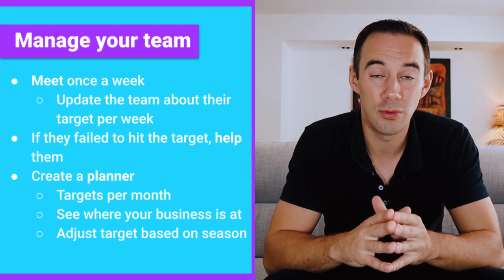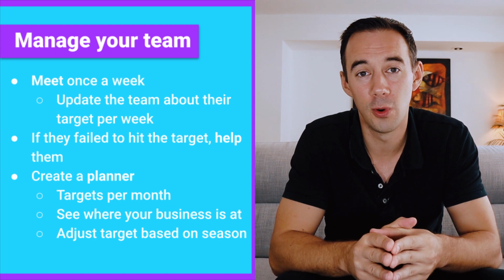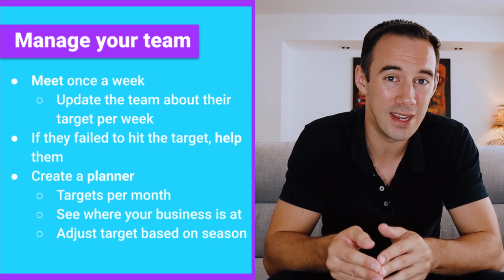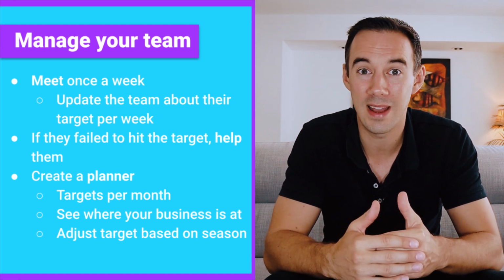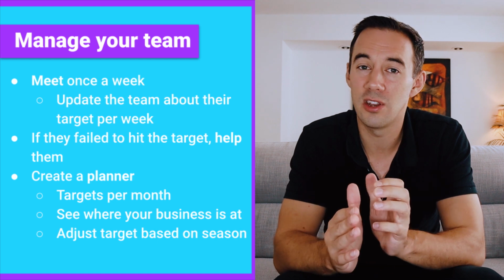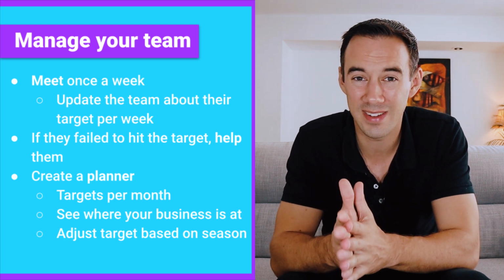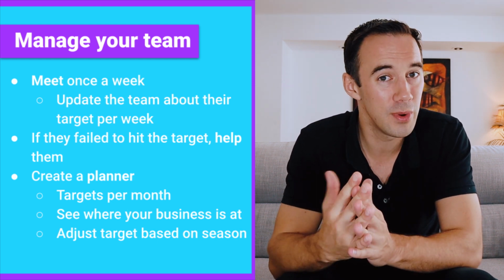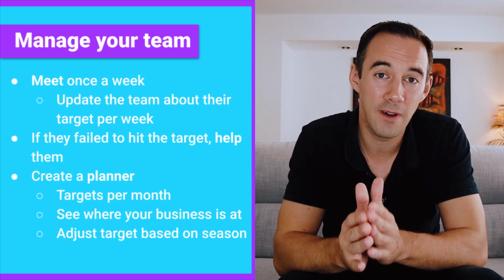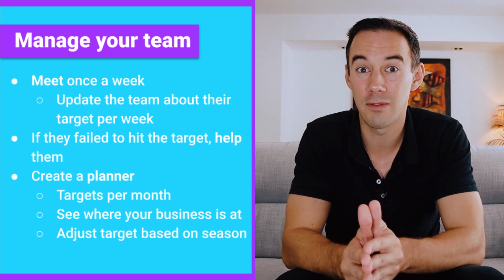And then the final thing we're going to do as a whole business, we're going to create a planner which is going to support us towards getting to our goals. This is going to have a monthly goal, it's going to break it down by spend targets, by revenue estimations, and then even profits. And we can adjust those targets based on every season that we're going through. I do it in my £1 million videos. I broke it down month by month, and that has been fundamental for us as a business achieving results and growing.